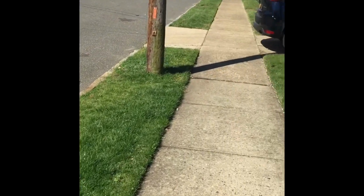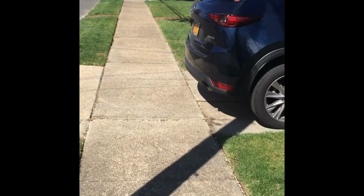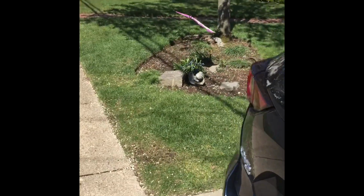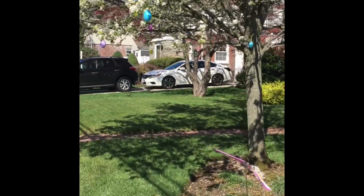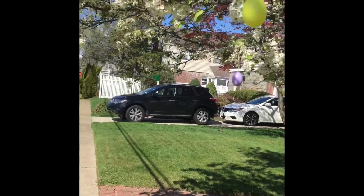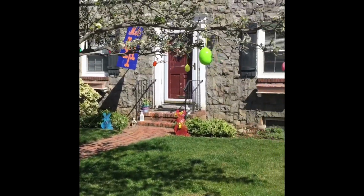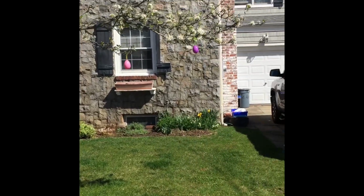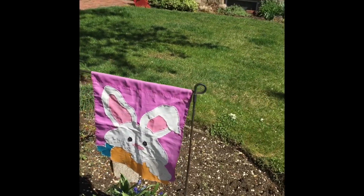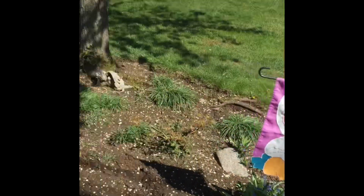And here is a flowering tree with something a little bit different. It has some eggs coming out of it. There are some eggs, because I guess it was decorated with some eggs. And there's a little bunny flag, cute, and some purple flowers.